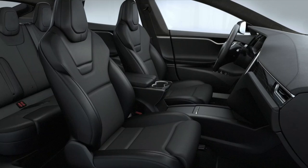Now, keep in mind, they've changed the seats on all the new Model S's and the Model X's. They're much, much better. Even if you don't buy leather, the textile seats are really great. I've driven a car with those seats, and they're much, much better. So if you're looking at a used Model S, pay attention to the seats. You may or may not like these.